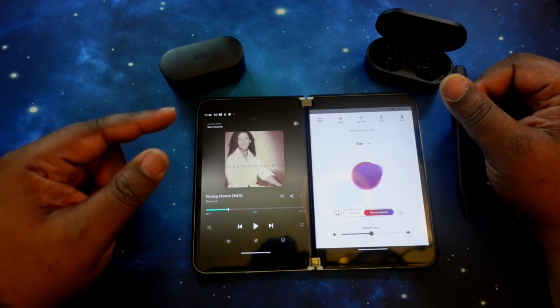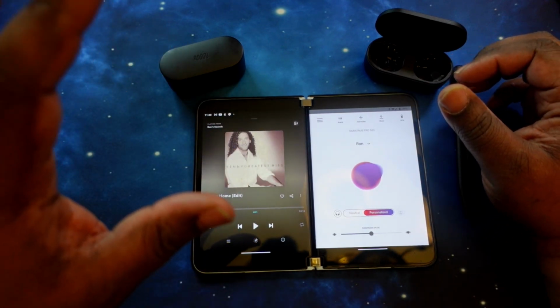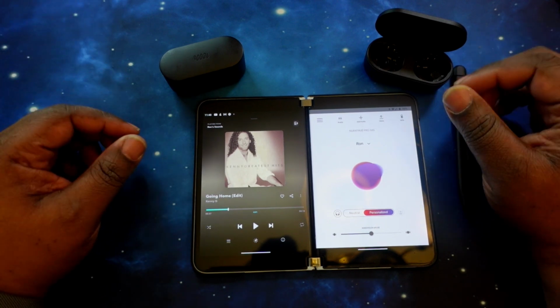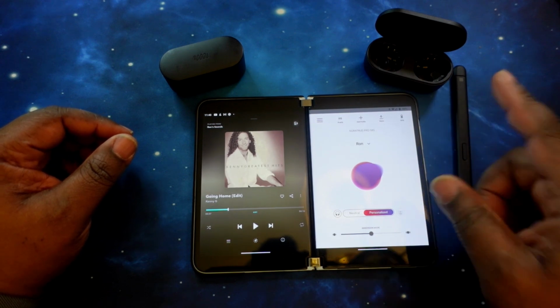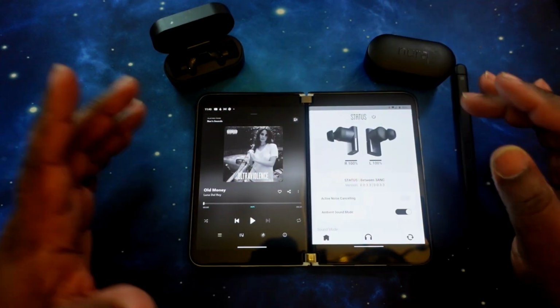All right, so what we're going to do is we're going to get this strap swapped out, and the three ANCs are going to go ahead and give it a go, man. This is what I've been waiting for. I know you guys have been waiting for it too. So stay strapped in.